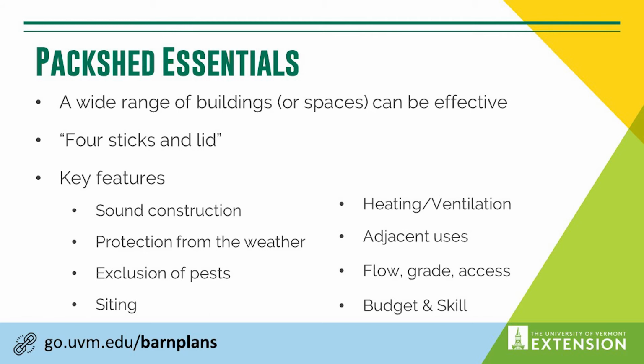We talked a little bit about siting of the building, but this really includes thinking about adjacent uses. So what else is happening nearby? And this could be a good way of thinking about efficiency and flow, like we talked about early on. In other words, how many steps are there from where you're harvesting to where you're washing and packing? How many steps are there from where you're washing and packing to the cooler, to market, etc.?